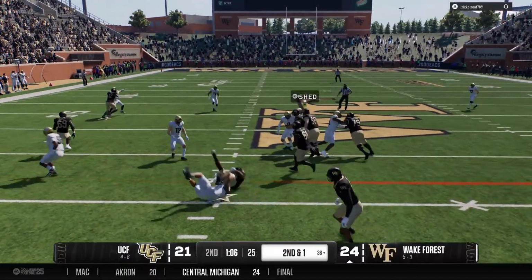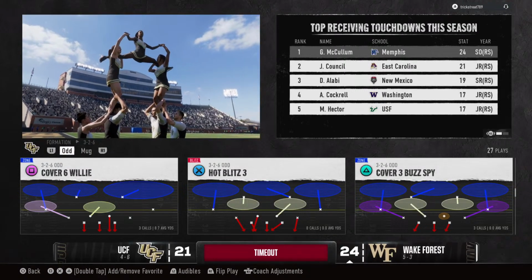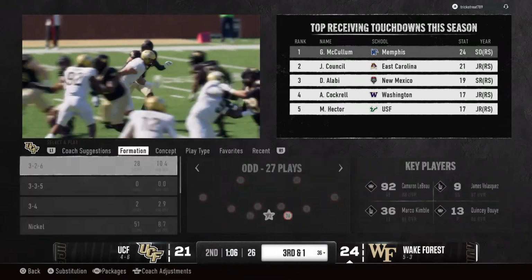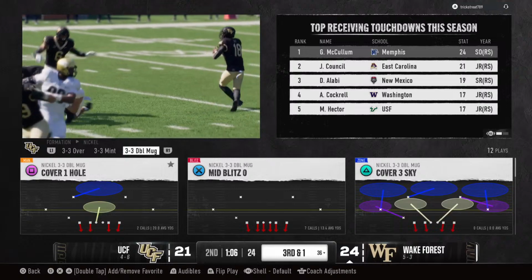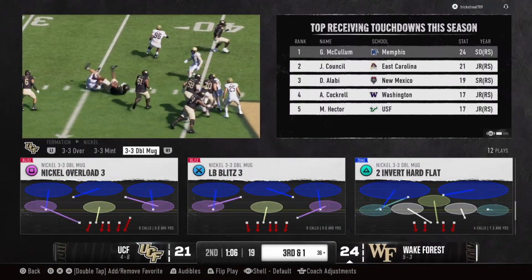Here's the handoff. A run up the middle is stopped for no gain. Here's a timeout on the field. Tight game here late in the first half. Second and short equals bow up, be physical, move a hole, get a gap, let my back fall forward.